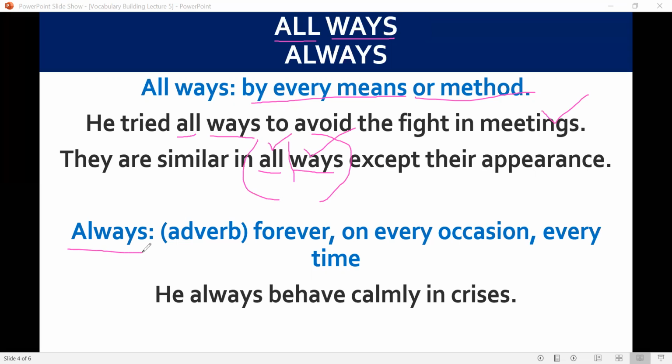Always is a single word and an adverb, meaning forever, on every occasion, every time. He always behaves calmly in a crisis. Always is a single word pronounced in a single go, although it has two syllables. With all ways, we give a somewhat pause and then ways. So this is the difference between these two words and their usage.